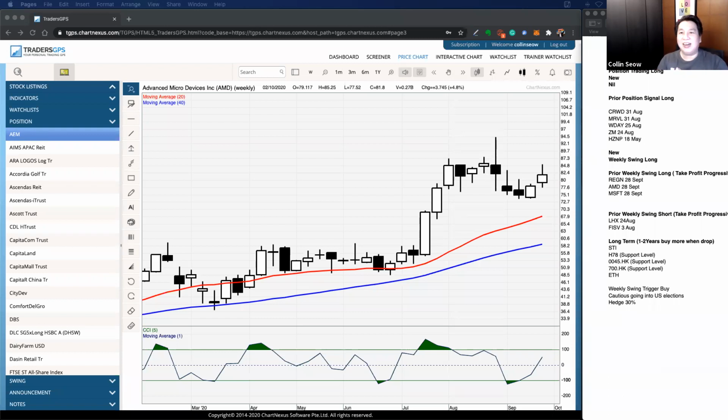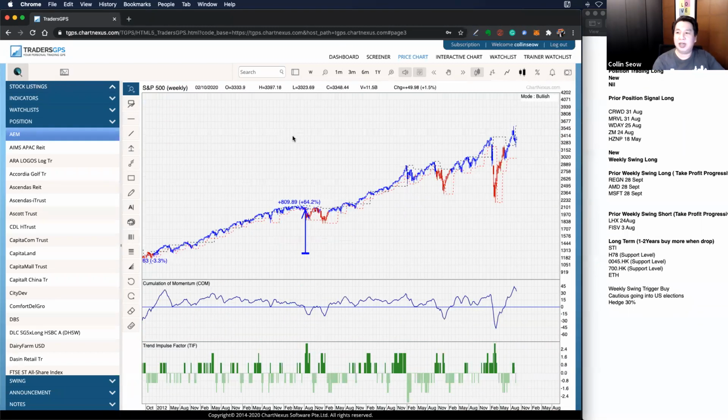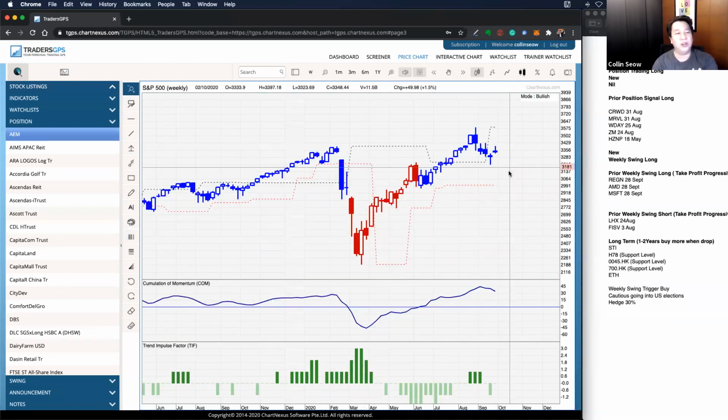Okay, so let's get started. First thing first, you want to look through is the index. Let's look at S&P 500 first. We will use the Trader GPS to help guide us, the weekly charts. This is a revision for those who have gone through this before. We are using the Trader GPS to help us for long term. Basically, we have the candlestick turn blue, which is turning bullish, and then break above support, break above resistance. And right now is support turn resistance turn support. So generally longer term we are still bullish on the S&P 500.